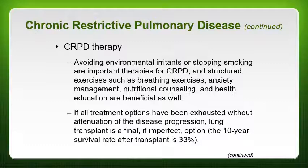If all treatment options have been exhausted without attenuating the disease progression, a lung transplant would be the final thing. And that's a last resort. You can see here that the 10-year survival rate after transplant is 33%. A lot of the issues associated with any type of organ transplant, such as the body rejecting the donor organ, come about. So if that can be avoided, that's what will be looked to be done.